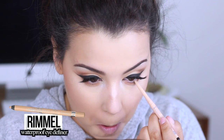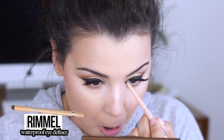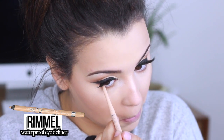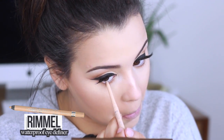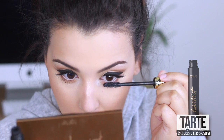To really make my eyes pop, I wanted to line my very lower lash line with a nude pencil, so I went in with the Rimmel Waterproof Eye Definer in Nude. And to really bring the look together, I went in with the Tarte Tarteist Mascara, and I applied a thin coat to my lower lashes.